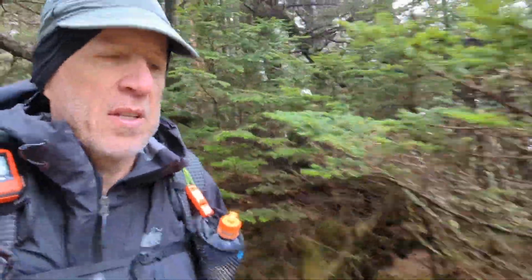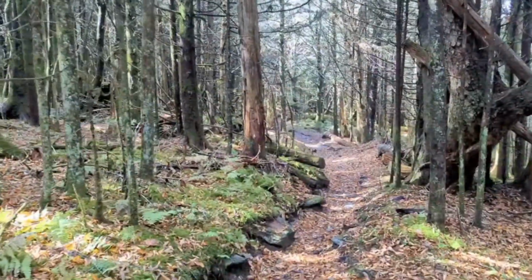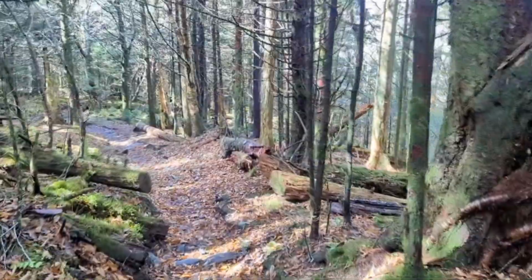Well, sorry that Klingman's Dome was a bust. I knew it would be. I figured it would be. But that's the highest point on the AT, so everything else is downhill from here. Not literally, obviously, there's ups and downs, but everything else is at a lower elevation from here. So most of the rest of today is downhill. I got a few small ups, but they shouldn't be too bad.